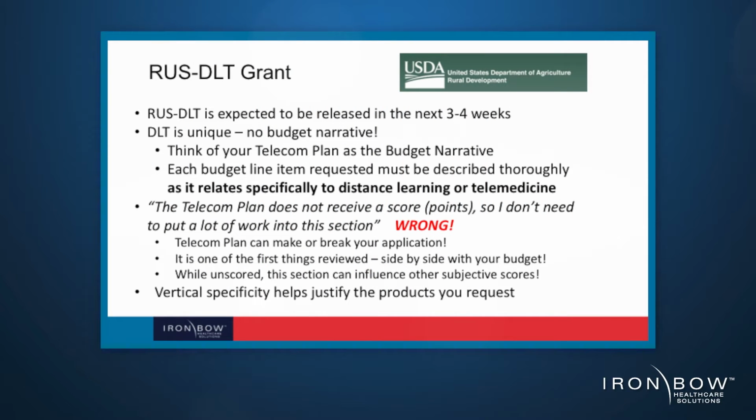The RUS DLT, or Distance Learning and Telemedicine grant through the United States Department of Agriculture, is coming out very soon. In fact, we think it should be released within the next 3 to 4 weeks. The DLT program is unique in that there is no budget narrative. So I've just talked to you about how federal grants require a budget narrative, and here's my first example where there isn't one, except there really is.